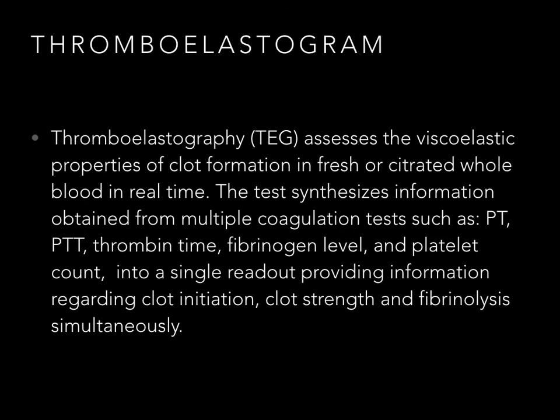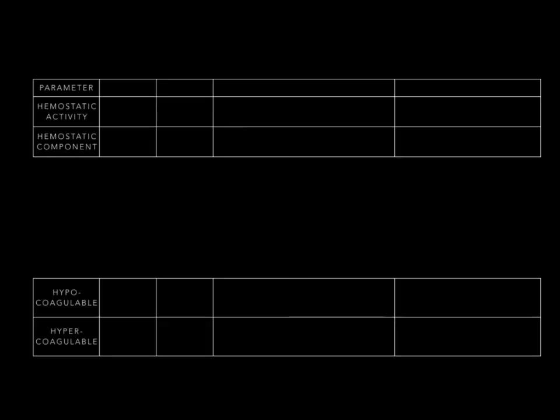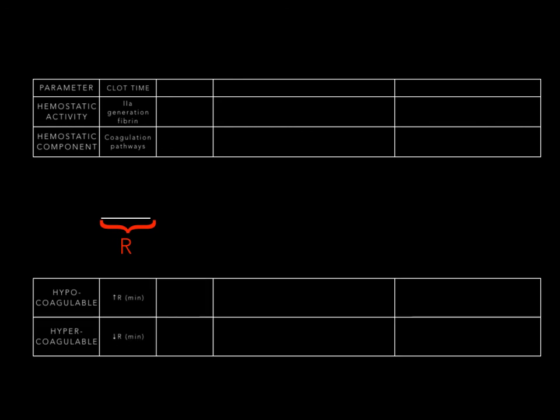The thromboelastogram. So thromboelastography, or TEG, assesses the viscoelastic properties of clot formation in fresh or citrated whole blood in real time. The test synthesizes information obtained from multiple coagulation tests such as PT, PTT, thrombin time, fibrinogen level, and platelet count into a single readout. The first parameter looks at the initiation of the fibrin clot formation and represents an abnormality of coagulation factors. It measures the reaction time, or R value, in minutes. It will be increased in hypocoagulable states.